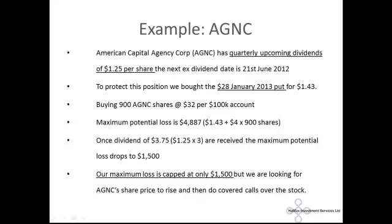But what we're looking for is agency's share price to rise, and then we look to do covered calls over that stock. Now, if we're getting $3.75 in dividend payments, maximum loss $5.43, and over that time we write a few calls, then our maximum loss reduces substantially. And we're able to achieve significant gains on that if the share price moves up, or if we can get enough calls away over that period. So we have a maximum loss of around about $1,500, but we're looking to gain around about $5,000. And that's the type of trade that we look for.